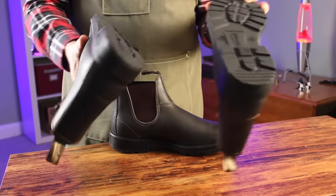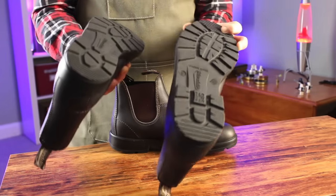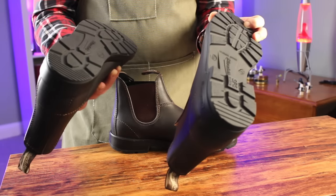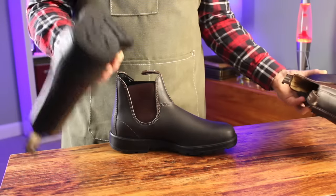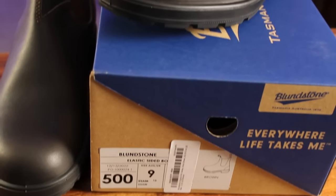One other difference between the 500 and the 550 is that the 500 is a bit narrower than the 550. You'd think they'd be the same shape and size, but they are a little bit different. The 500 is about 1/4 of an inch narrower. The 500s are pretty true to size.